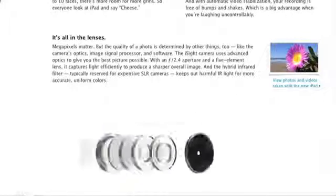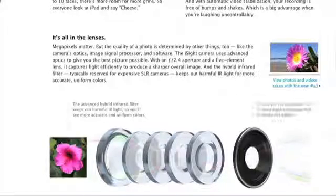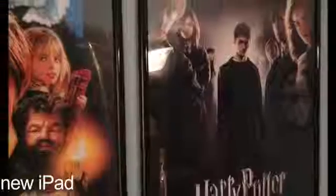And finally, we have the different cameras. The iPad 2 camera, you can see, is clearly smaller. The new iPad camera has more of the sensors in it that make the iPhone 4S camera shine. It also has a higher megapixel count at 5. And it's just a better camera overall. The new iPad camera isn't great, but it's a huge step above what the iPad 2 was offering.